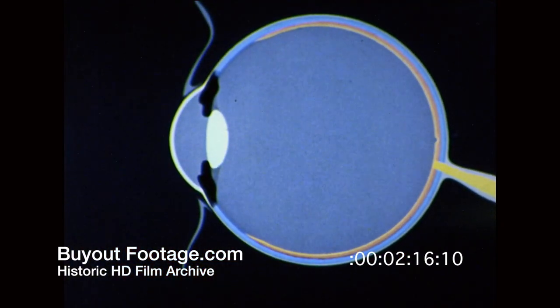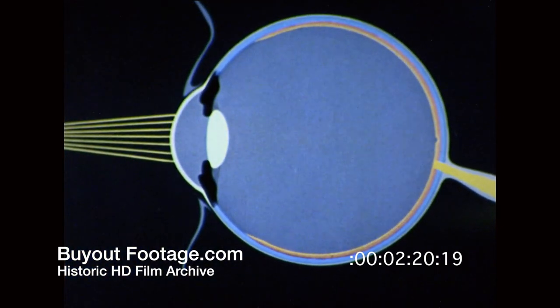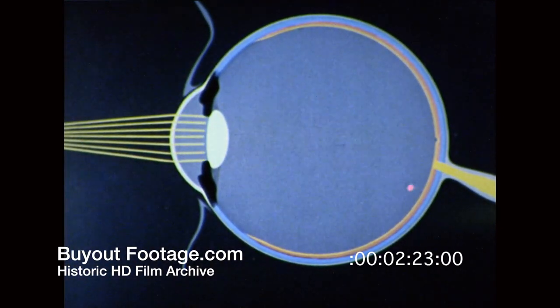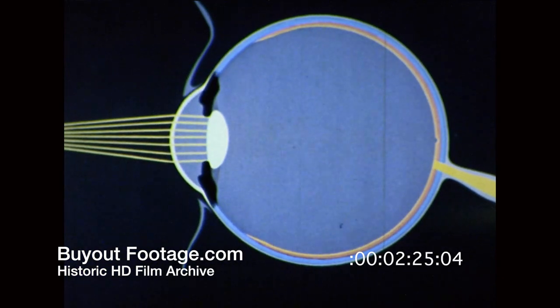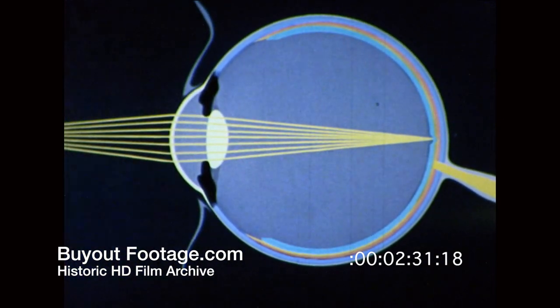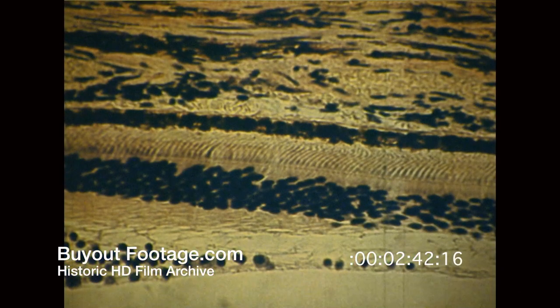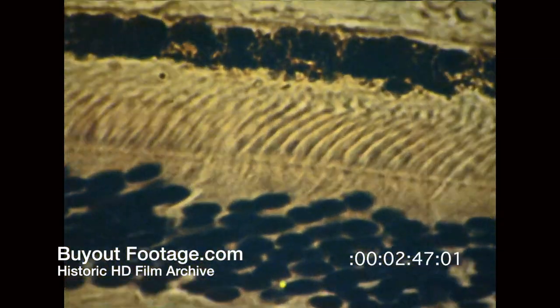Now in this diagrammatic side view, light reflected from an object strikes the transparent surface of the eye, the cornea. The iris opens or closes to the correct aperture. The light passes through the lens, which brings it into focus on the retina. This curved screen contains over 125 million tiny light-sensitive cells, each capable of dispatching an individual message to the brain. In this photomicrograph of the cross-section of the retina, we can actually see some of these cells.